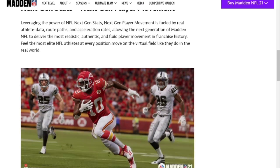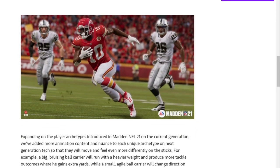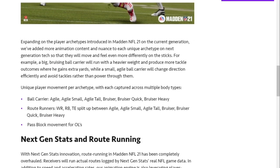Feel the most elite athletes at every position move on the virtual fields like they do in the real world. Expanding on the player archetypes introduced in Madden NFL 21 on the current gen, they've added more animation content and nuance to each unique archetype on next generation tech so that they will move and feel even more differently on the sticks. So unique player movement per archetype with each captured across multiple body types. Ball carrier, there's agile small, agile tall, bruiser quick, bruiser heavy. You'll feel these kind of things. Route runners, wide receiver, running back, tight end split up between agile small, agile tall. We've talked about all these archetypes, so of course you're going to see some improvements here. Pass block improvement for offensive linemen.